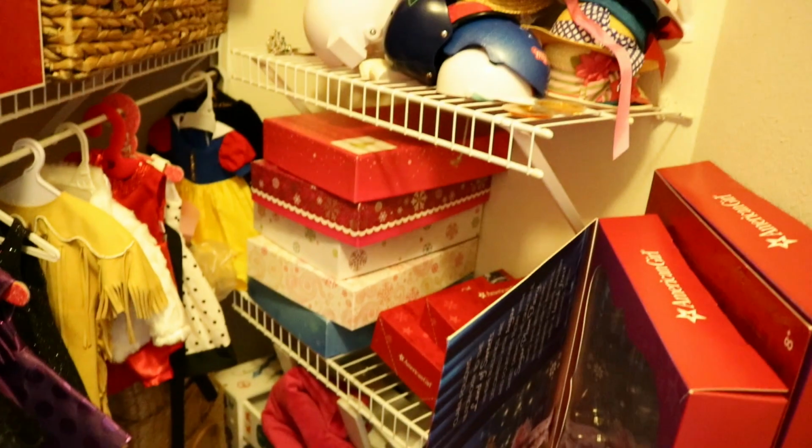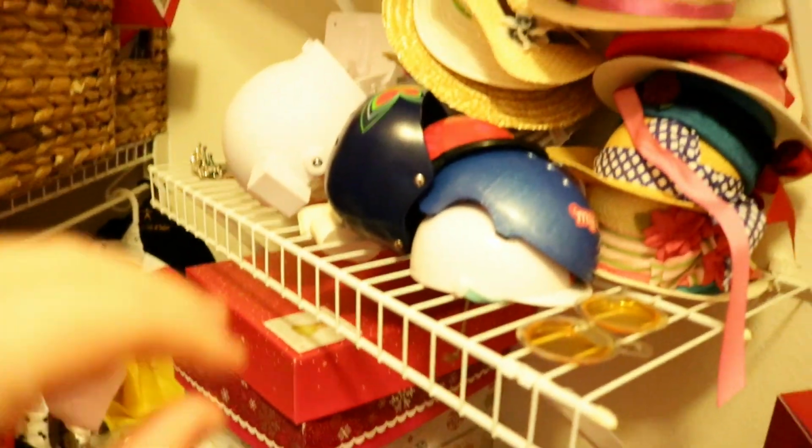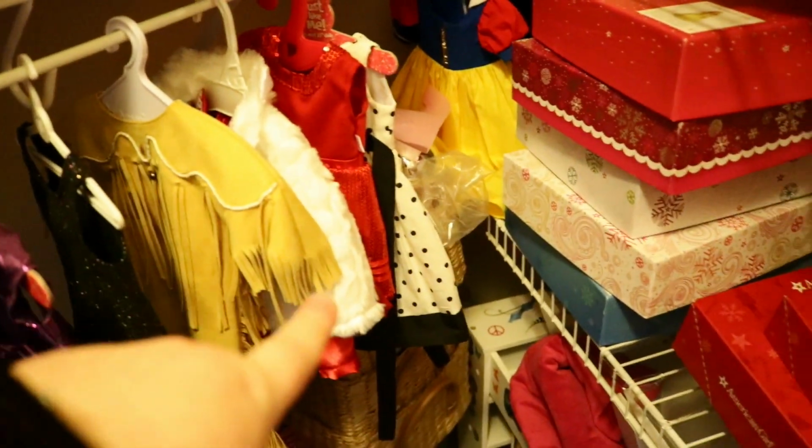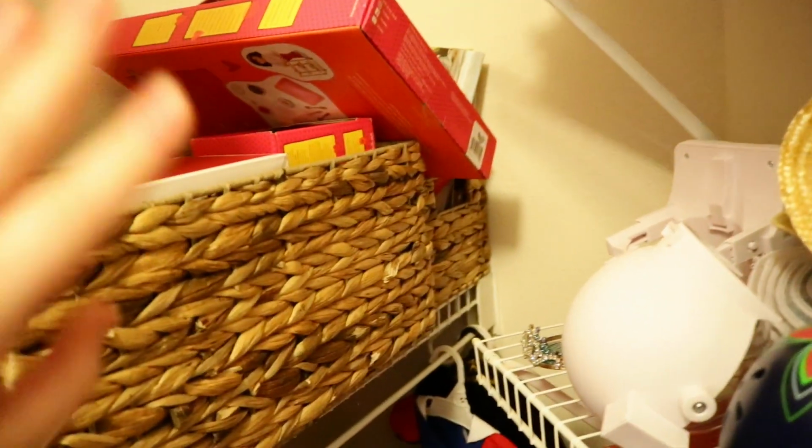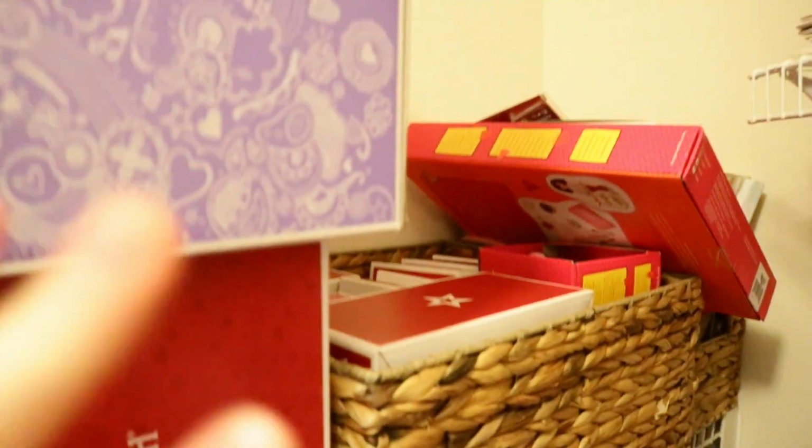Now what we're really focused on here is this shelf. I want to clean it out. I don't know if I'm going to touch that stuff down there. I'm a little bit scared to touch that. I want to make this nice. I just need to put the outfits in, and the catalogs need some work as well.